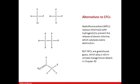But here's the problem with the HFCs. They're greenhouse gases, okay, which play a role in climate change, which we'll talk about in Chapter 4. So yes, they are better when it comes to ozone protection, but they impact greenhouse gases, and greenhouse gases cause the infrared to be higher. That means it's going to be heat. So the real bottom line here is that it is challenging to find these wonderful organic compounds that we can use in these applications without having some effect on the environment. Therefore, how we regulate them, how we use them, and again, the concentration that we use them in is very, very important to how we can sustain our way of life on this beautiful planet of ours. Right?